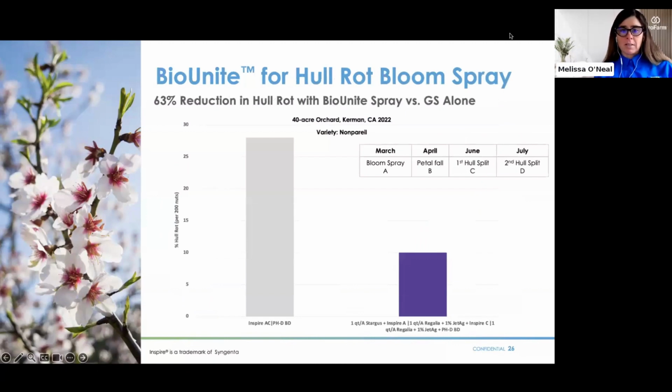Hull rot, a different pathogen. Let's consider that for a moment. Looking at an orchard in Kerman, California with this study, there were 4 different treatment timings in March, April, June, and July, corresponding to A, B, C, and D, and that treatment timing table that's at the upper right-hand side of your screen, and you can see the corresponding phenological stages listed there as well. Checking out the percentage of hull rot per 200 nuts on the y-axis. The standard material here was Inspire at the A and C or first and third timing, rotated with PhD at the B and D or second and fourth timings. The percentage of hull rot per 200 nuts was around 27 for that standard treatment rotational program.